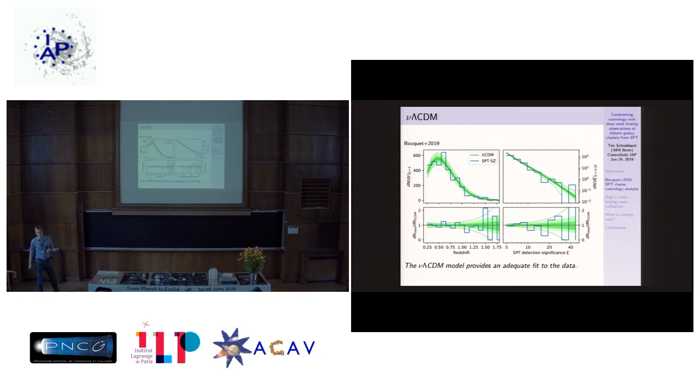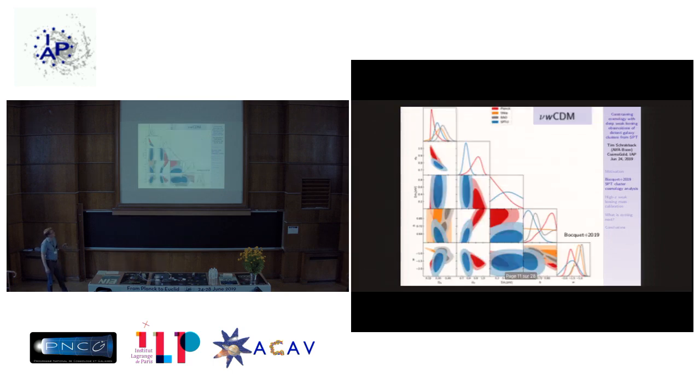Also, this lambda CDM model, at the best-fit parameters, provides a good fit to the data. You can see here the number of clusters as a function of redshift, or here as a function of detection significance, compared to the model prediction. The histogram is the measurement. This is the model and the 1 and 2 sigma uncertainties, and you see that they agree reasonably well. So basically, the bottom line is lambda CDM provides a good fit to the SPT data set in principle.